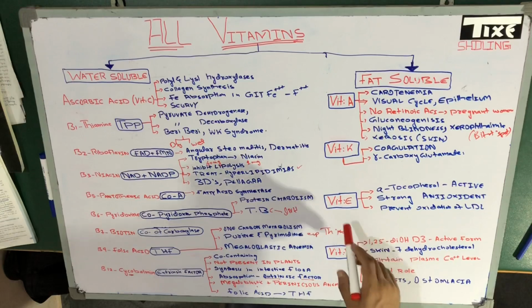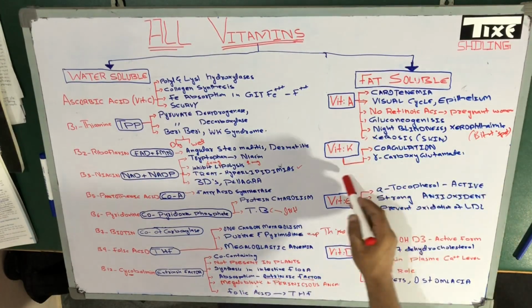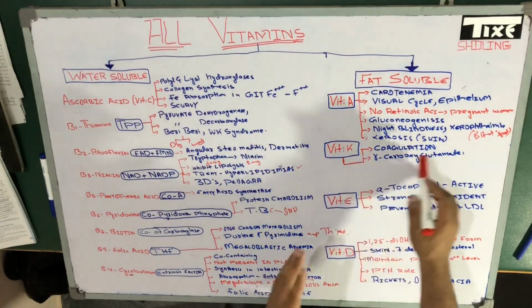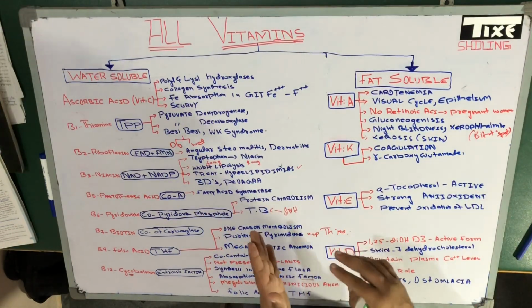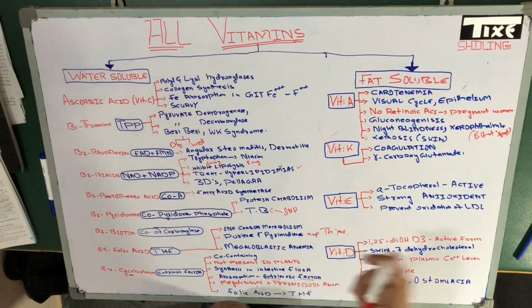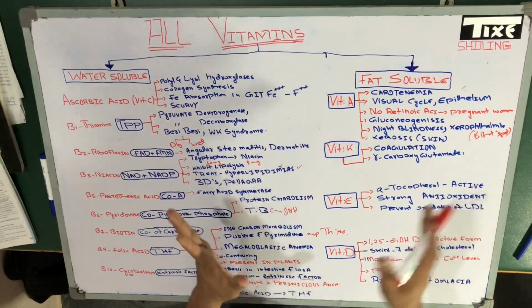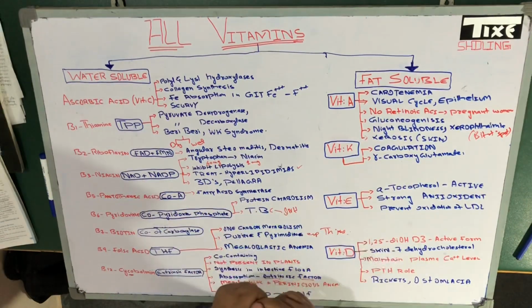Now let's talk about vitamin K, which you can remember by coagulation. Vitamin K helps in the conversion of prothrombin to thrombin, and in the clotting factors, factor 7 and other clotting factors. I'm keeping it light and easy so you just get it. Vitamin K helps in coagulation. Prothrombin, thrombin, you must have an idea regarding them.